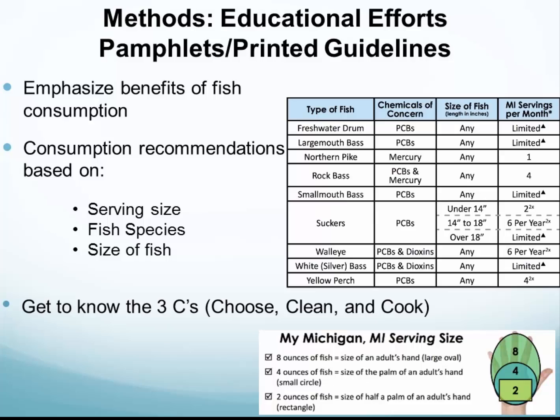So we really stress how to properly clean those, and also to cook, to not make soups or chowders, because you're going to pick up more chemicals, to broil more, and let them know that it's okay to fry as long as the oils change. A lot of people have a habit of frying fish, saving that oil, and then using it over and over and over. So we try to get them to use an alternative way of preparing.